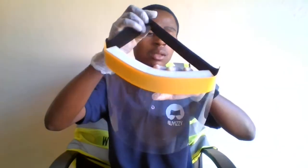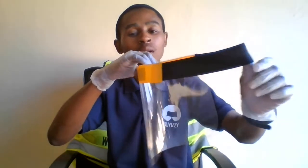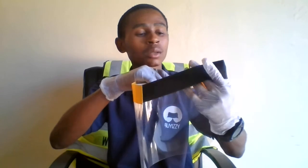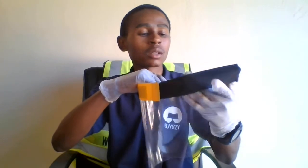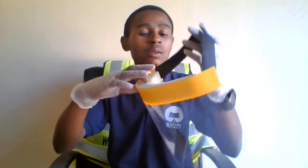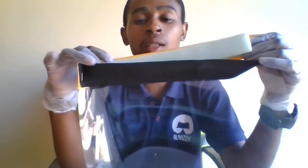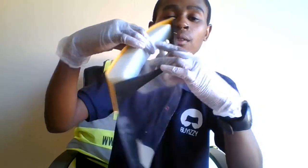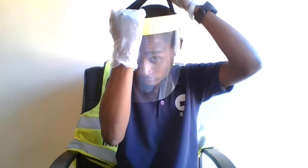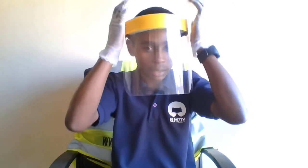Because I want to show you how this works, guys. So with this product, it has this string here. So let me check mine. Mine is stretchy, so it makes it comfortable when it's fitted to yourself, and it also has a soft spot over this side so that it will feel comfortable when you insert it on your head. So you need to do it like this, and then you can see.